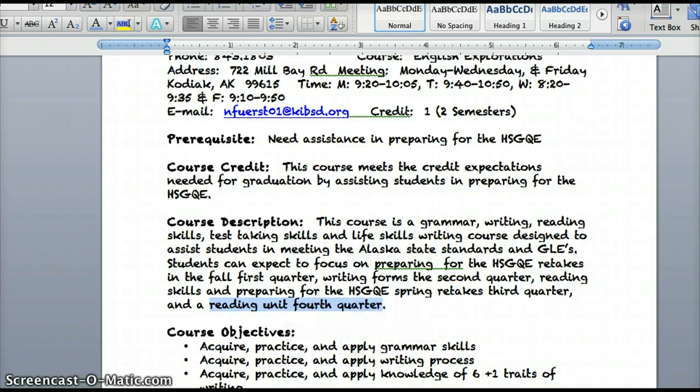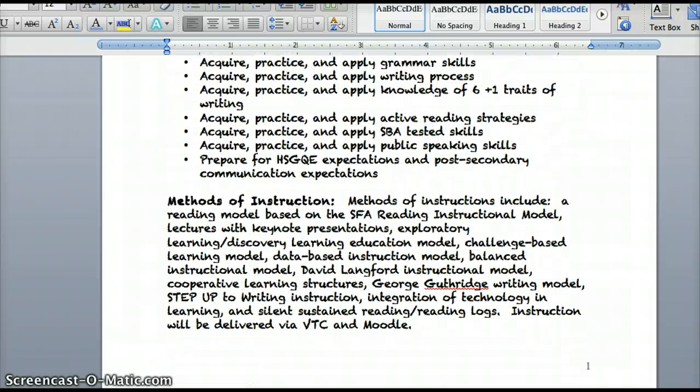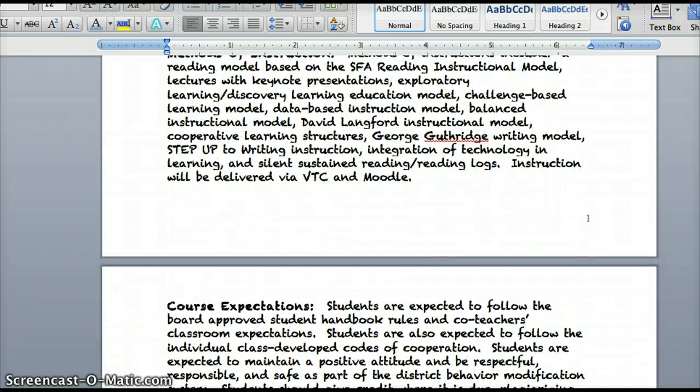So, moving on down, there are going to be a bunch of different methods of instruction, and we're going to be focusing on delivering and engaging our learning through VTC and Moodle.